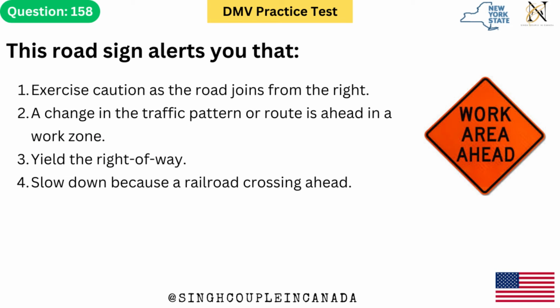Question number 158. This road sign alerts you that 1. Exercise caution as the road joins from the right. 2. A change in the traffic pattern or route is ahead in a work zone. 3. Yield a right-of-way. 4. Slow down because a railroad crossing ahead.